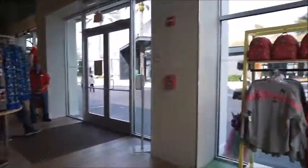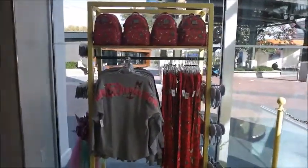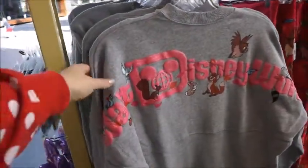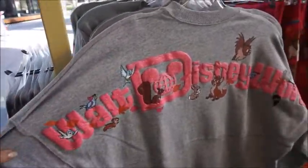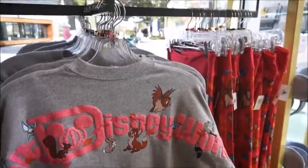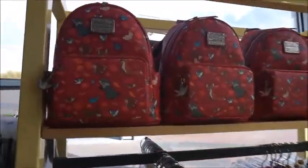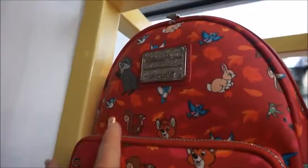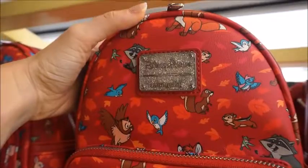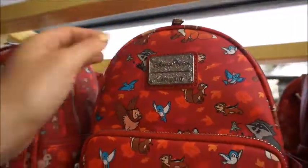I still love how they frame those ears and then shadow box. I know, I do too, Mama. This was that little forest friends print that everybody was freaking out over a couple months ago when it came out. They have it all here. What I did not know was that the plaque had glitter on it. I'm trying to show you the sun in here. There you go. That's cute.